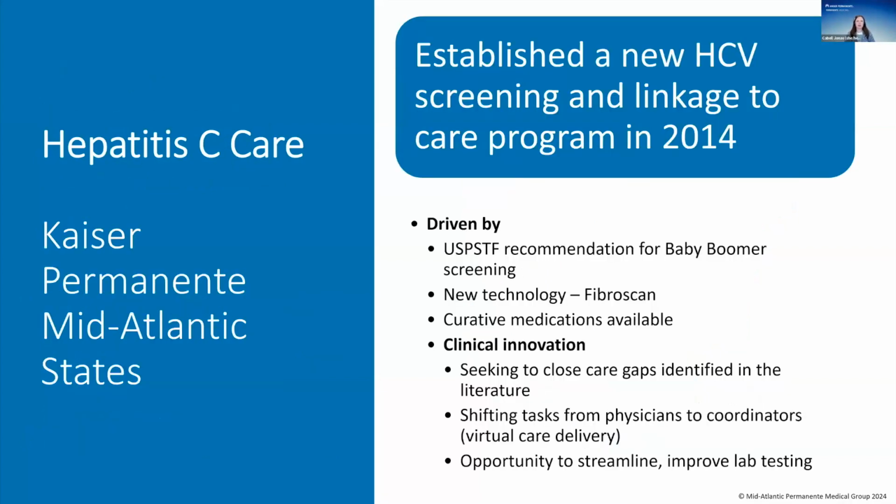And so I'm going to share our journey with hepatitis C testing and treatment out here in the Mid-Atlantic States region of the United States. So this journey really started back in 2014, and it was primarily driven by the United States Preventive Services Task Force recommendation that baby boomer age patients be screened one time for hepatitis C. There were also some other factors that contributed to our redesign of our hepatitis C screening and testing pathway.